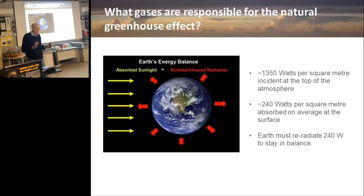So I'll start with the greenhouse effect, and as I said, some people will know a lot about this. Of course, we have the sun beating down on the Earth, and it's over 1,000 watts every square metre. It hits the top of the atmosphere. But if you average over the whole planet, it's about 240 watts for every square metre, like a couple of light globes per square metre, relentlessly, day and night, summer and winter.